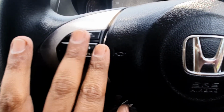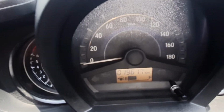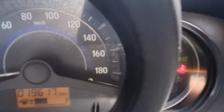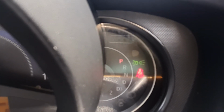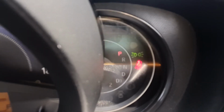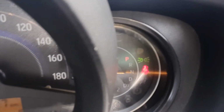These are the steering mounted audio controls. That's the dial. So it's done 19,617 kilometers as of now. This is where you get to know what gear you are driving in. So it's currently on park mode. Then there's reverse, then there's neutral, then there's drive, then there's D1, D2 and D3. Now this is the tachometer, the RPM meter for the car.